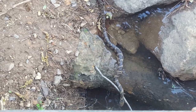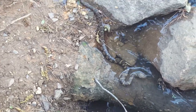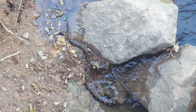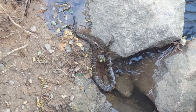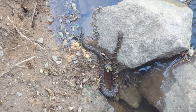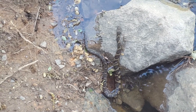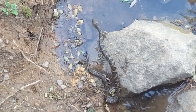He's a pretty good snake. Nope, there he goes again. Back into the water. Oh, what's he doing? He's rubbing his face against the rock. Or maybe he's shedding. What are you doing? Look at you go!